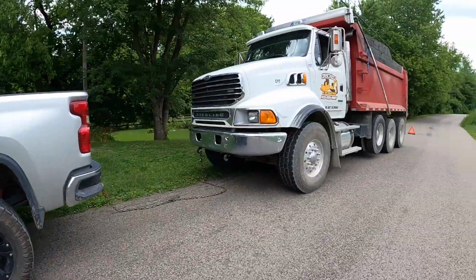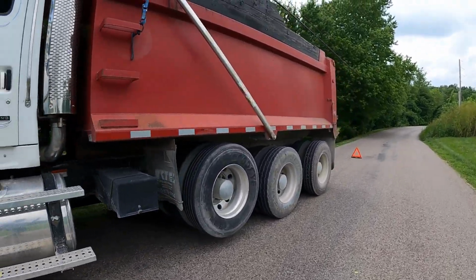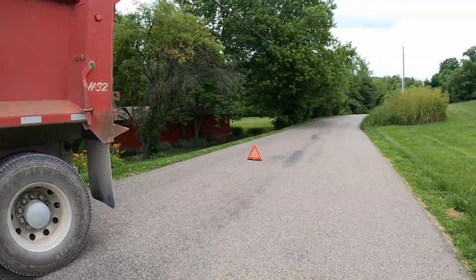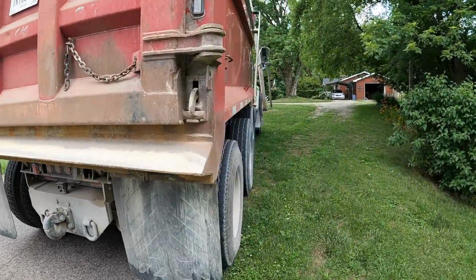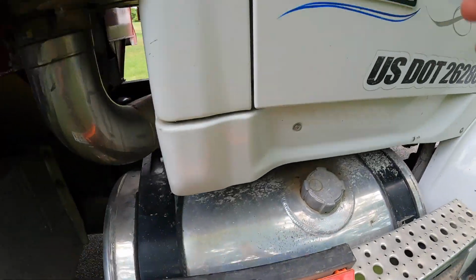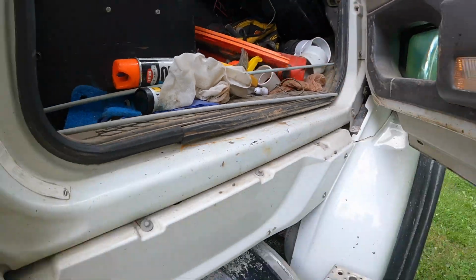Well guys, here's what happens when you're at the end of the day and you run out of fuel in your truck. You gotta have the wife pull you home. I guess the fuel gauge must be broke. It says I got over 1/4 of a tank. And I thought today, I was like, man, this thing's getting great fuel mileage. Guys, if it can happen, you know it will. Surprisingly, I was able to find that.